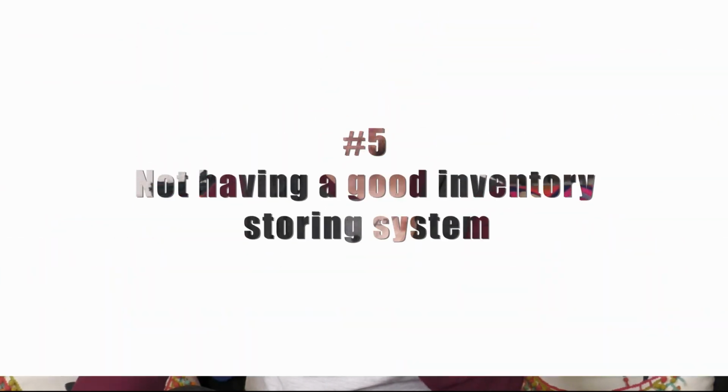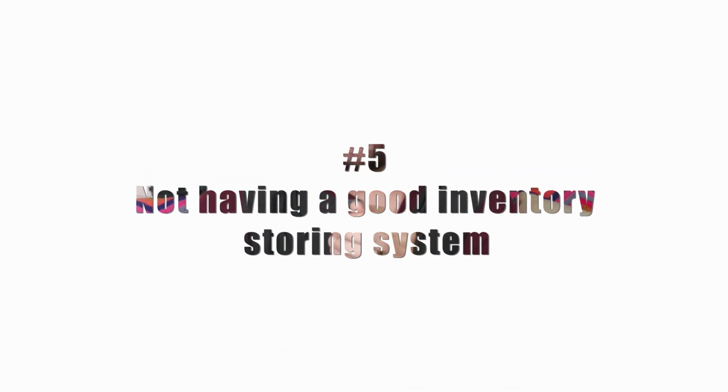Lastly, is a mistake, probably one of the worst mistakes I've made as a reseller, is not having a good inventory storing system. When we first started, we probably went all the way up to past 300 items without having SKUs, custom SKUs, where we could locate the items if they sold. And to this day, until very recently, where I went back and unlisted any item that didn't have a custom SKU, we were selling items that I had a hard time finding.